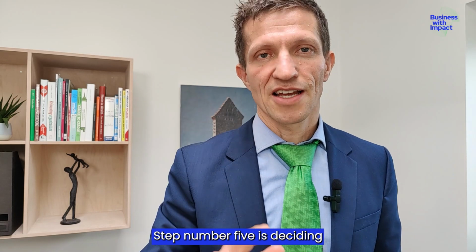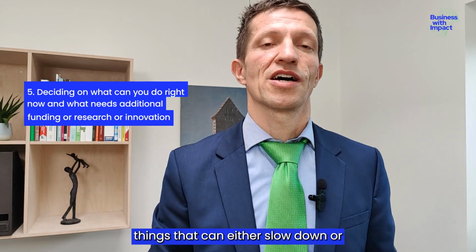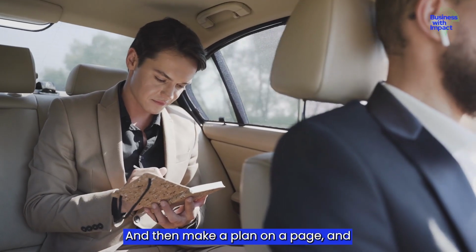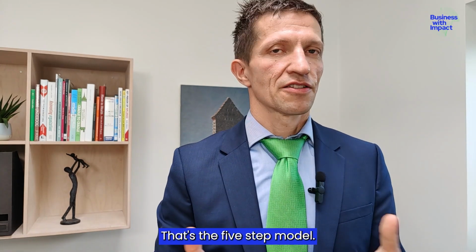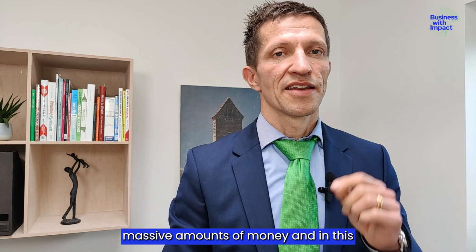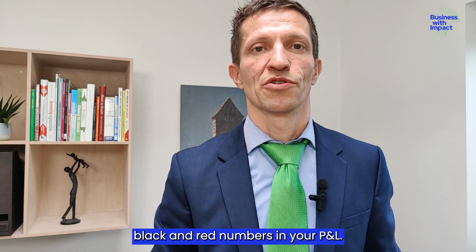Step number 5 is deciding on what can you do right now and what needs additional funding or research or innovation or other things that can either slow down or demand time and resources of you. And then make a plan on a page, and I mean one page, so that everyone can see what needs to be done by whom and when. And then start acting. That's it. That's the 5-step model. If you follow this, it can save you massive amounts of money. And in this current crisis around energy and raw materials that we're facing, this can mean the difference between black and red numbers in your P&L.